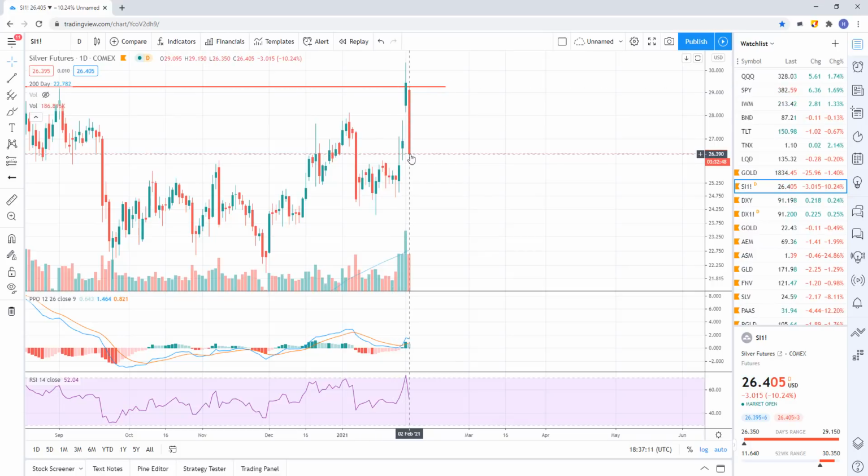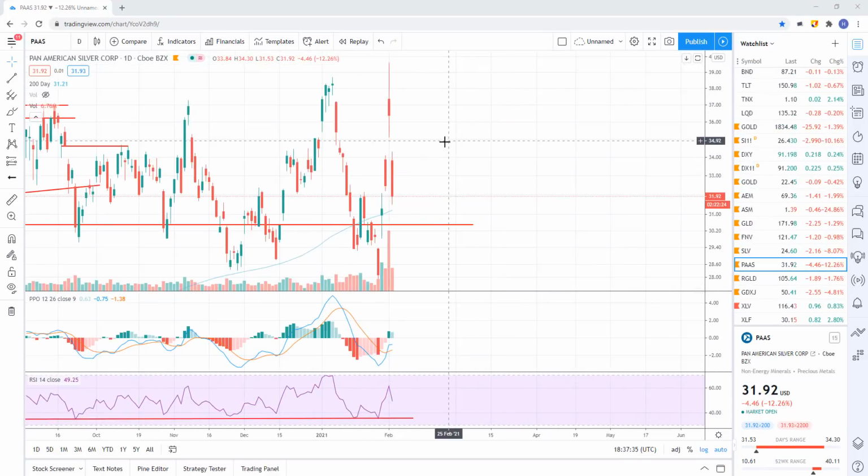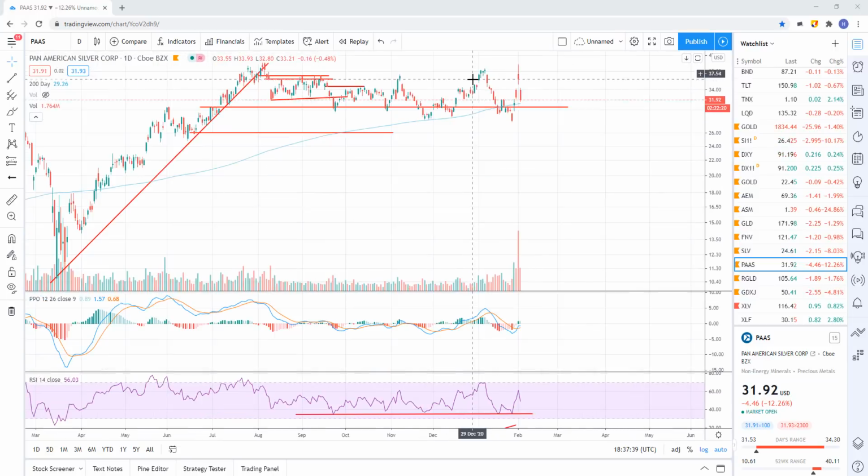Today it's breaking back down. There's no silver squeeze. That was all just pump, basically. Here's PAAS. You can see they pumped it really all the way up there yesterday. That was a good time to sell.